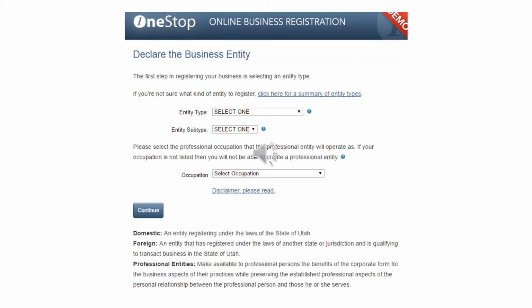Here's where you put in your business entity, whether you want to be a sole proprietor, an LLC, a corporation, an S Corp. And the entity subtype would be domestic or non-domestic, and for most of you, it will be domestic that you hit.